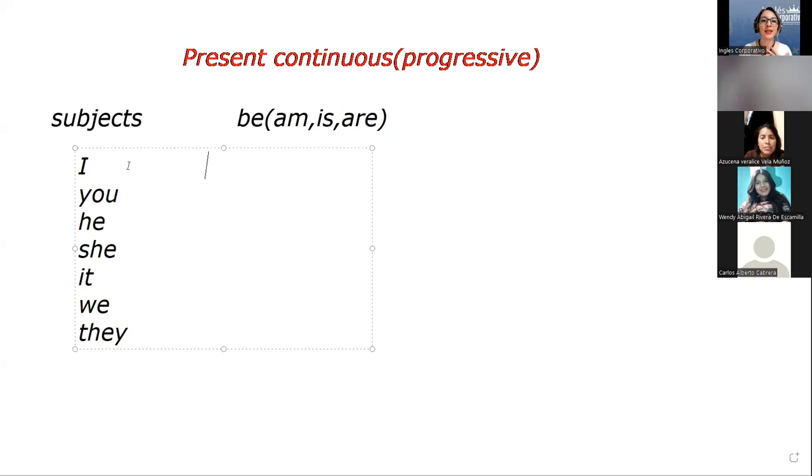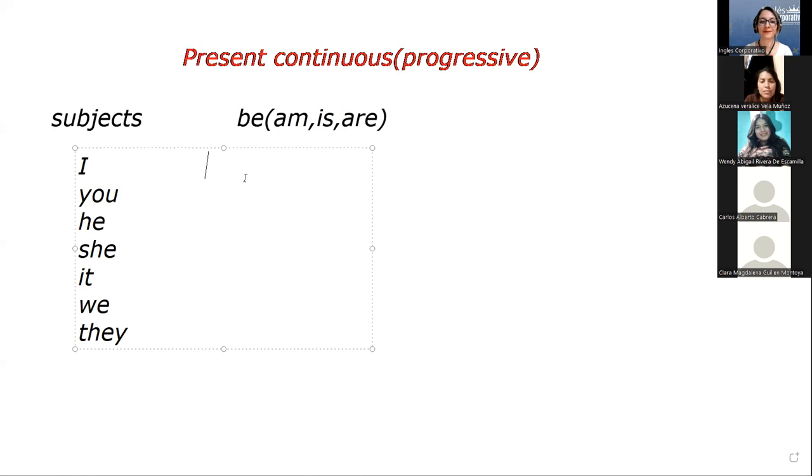Clara, I, and what is the verb we use? ¿Cuál es el verb que se utiliza para el sujeto I? ¿Es is, are, or am? Am. I am. Thank you, Clara. Can you continue, Claudia? You? Claudia, are you? You are. Okay, thank you very much.